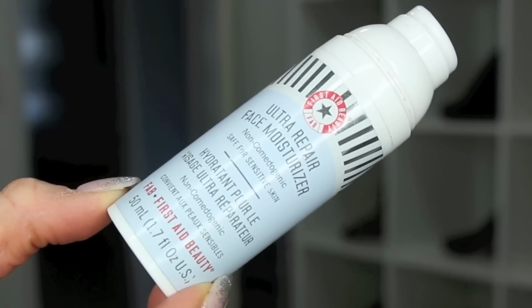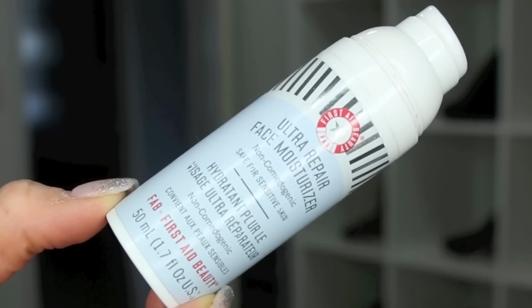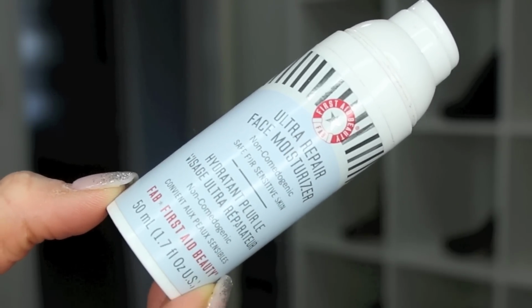For my everyday face moisturizer, I use the First Aid Beauty Ultra Repair Face Moisturizer, and this is for sensitive skin. If you guys watch my tutorials and videos, you all know that this is my holy grail daytime face moisturizer. I use it every single day and I just love it. It's so good for sensitive skin. It is not too heavy or greasy. It has the right amount of moisture. I feel like it's good for all skin types.